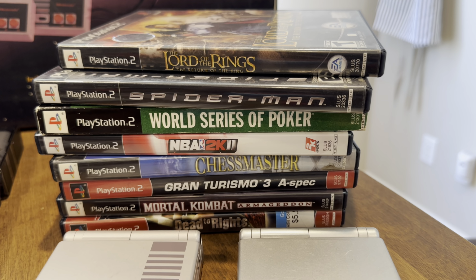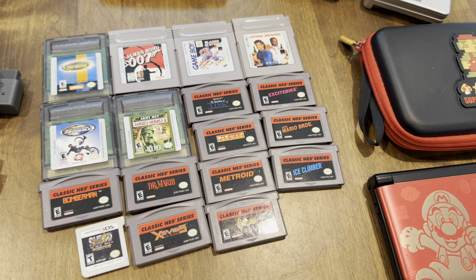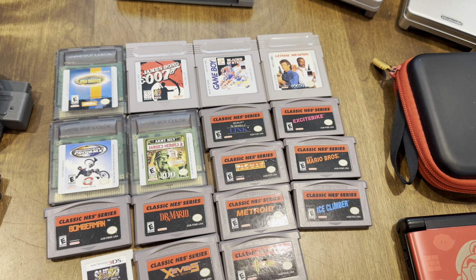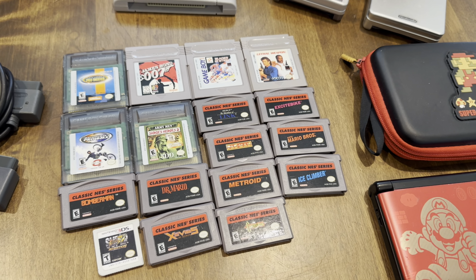All right, over here we got some Game Boy Color games, Game Boy Advance games. These were also just thrown in for free, so pretty cool pickup here. I don't know how I'll display these, so I'll research this and check it out. Maybe I'll just put it in storage until then.